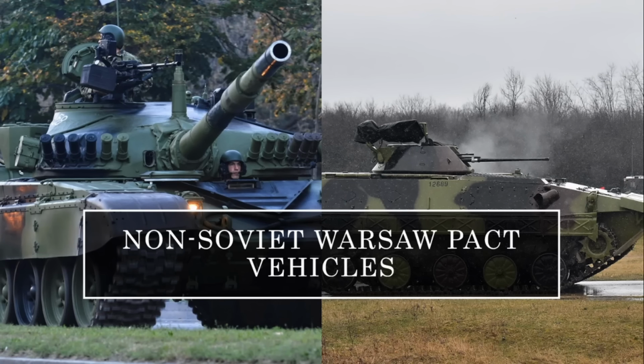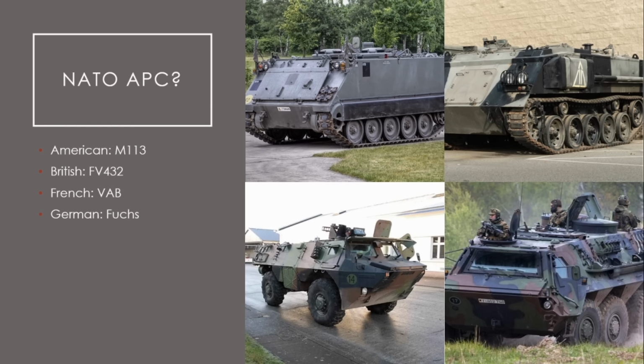To elaborate on my previous point, if you think of a Cold War NATO APC, you could picture the American M113, the British FV432, the British Saracen, the French VAB, or the German Fuchs. Yes, not all of these came out at the same time, but you get the idea. If you think of a NATO IFV, you could come up with the American M2 Bradley, the British Warrior, the French AMX-10P, or the German Marder 1. And while there are certainly design commonalities between them, they are all different vehicles.